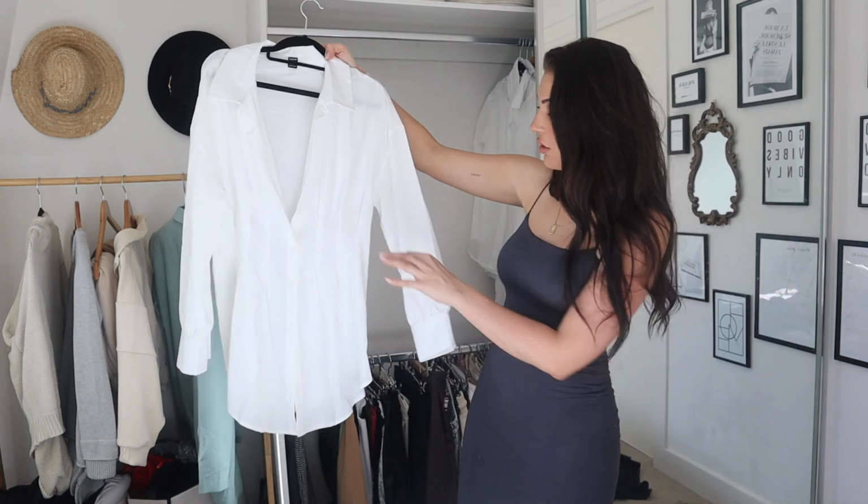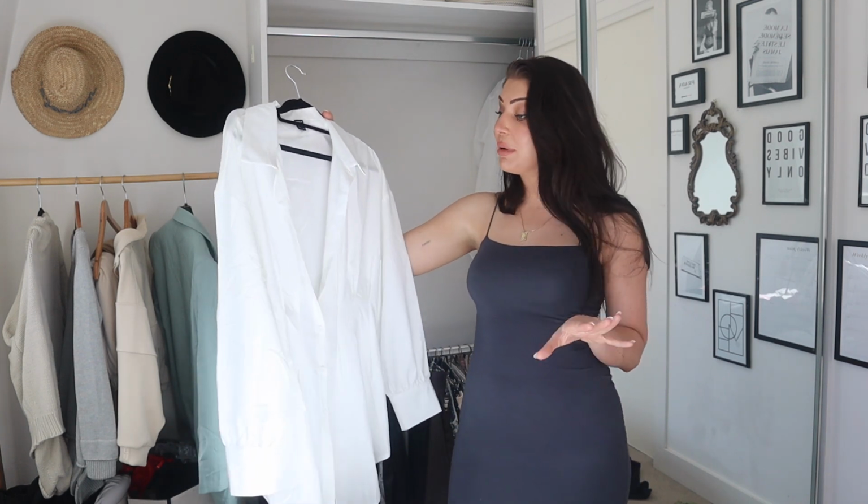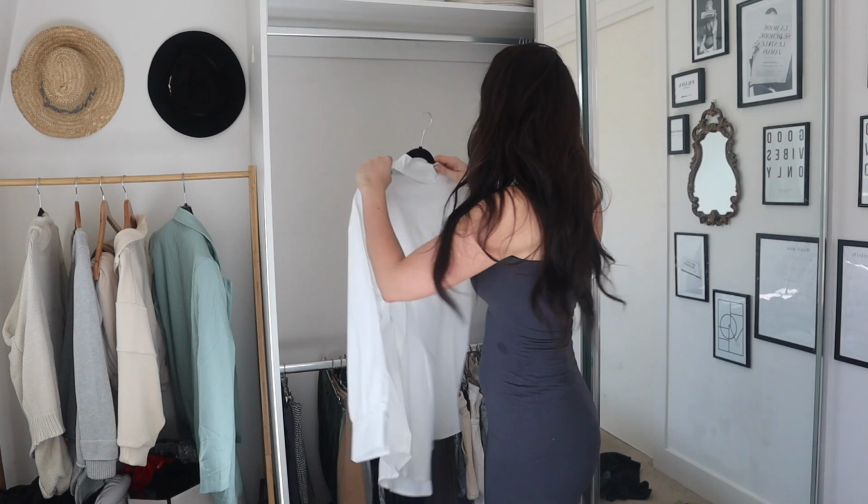This one is another take on that same kind of shirt, except it's already got some tailoring on the waist, so I like having this one as well because you don't have to wear the belt with it. It already sits a little bit more seamless around the waist area, which I think is really flattering on pretty much any body type as well.